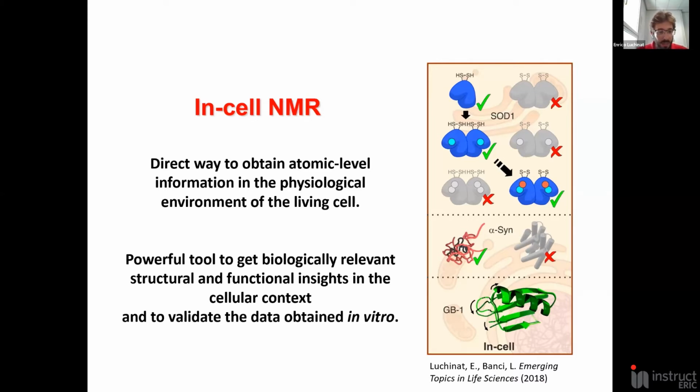And we applied it years ago to study protein folding and maturation events in human cells. It's also been applied elsewhere in the world to probe conformations of unfolded proteins involved in diseases such as alpha-synuclein, and it can even be used to resolve structures ex novo.